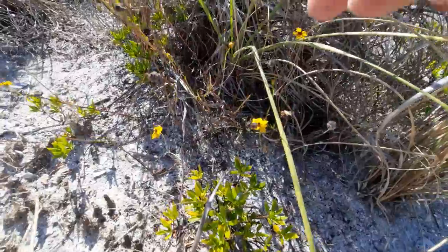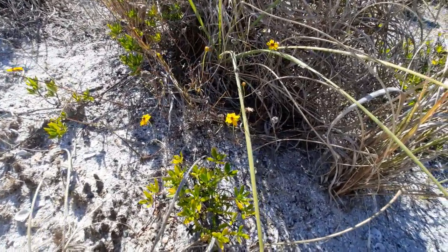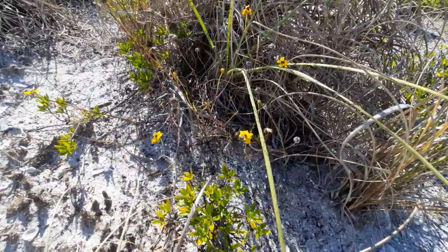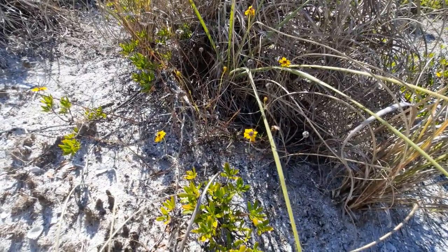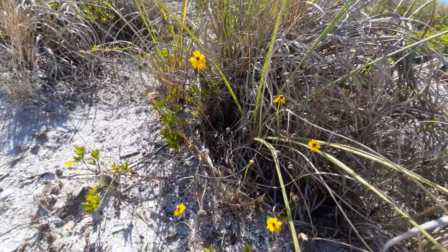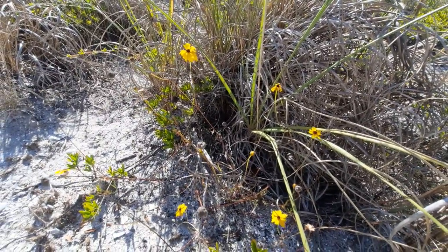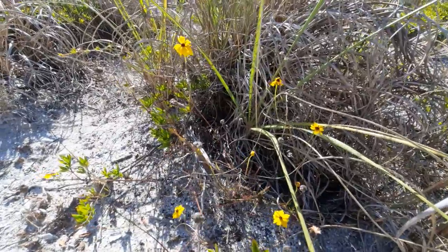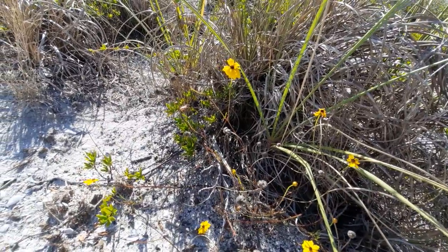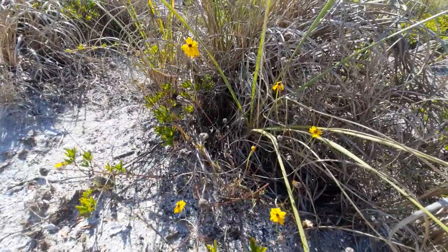But yes, you'll often find Tickseed along the coastal dunes. They call it Tickseed because, as I recall, the seeds that are produced on the top here resemble ticks that we often find as a nuisance. And even the whole body itself, all the stamens or the tip, resembles the size of a tick. So that's why they call it that.